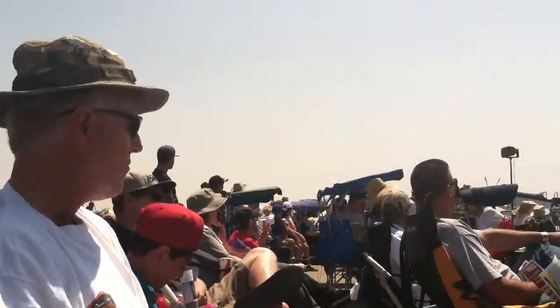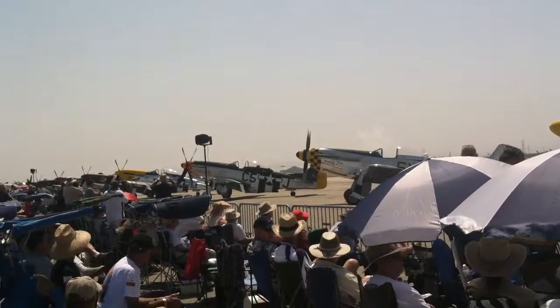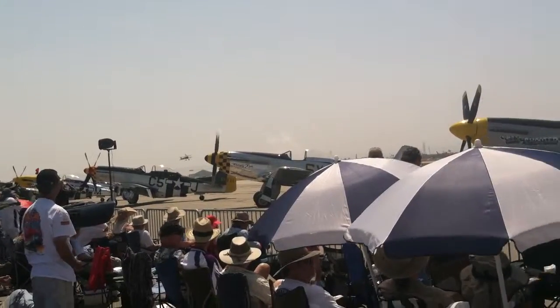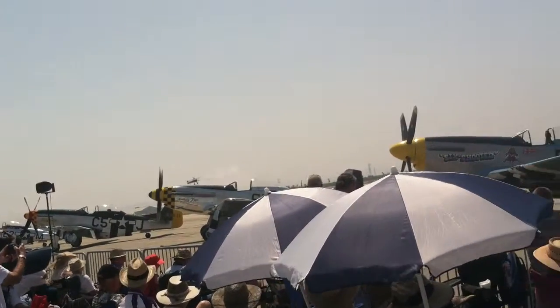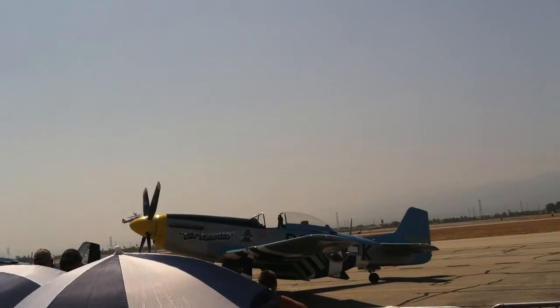Okay, here now approaching from the east, a nice low-level pass here. For years, it's always been Hartley and Margie, and now today it's just Lee and Margie. Here she is again, the back rack wing pass.